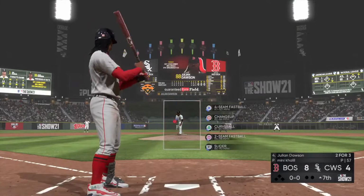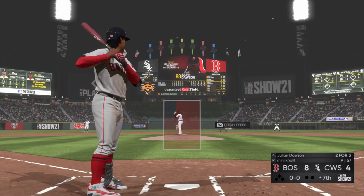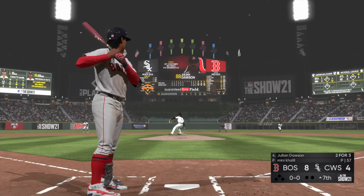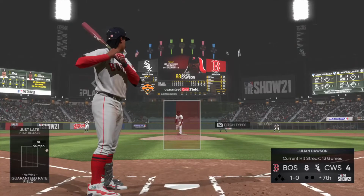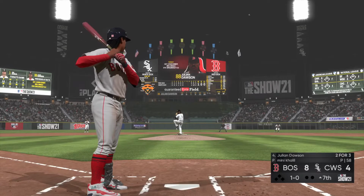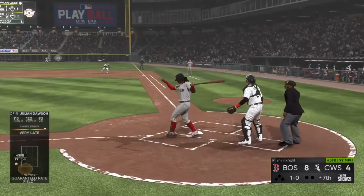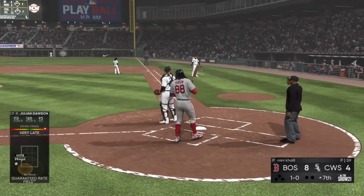Julian Dawson will stand in here, but before he does, let's take you back to the very first inning. This was a 2-run home run right out of the gate that really got these guys off to a fast start. 1 ball, no strikes the count. Pitch on the way. This is popped up. And this is going to wind up a foul ball.